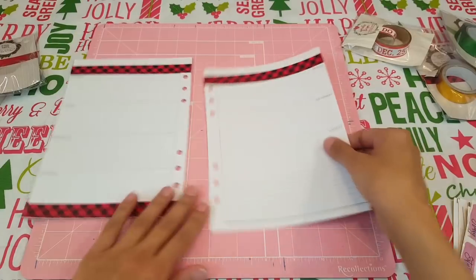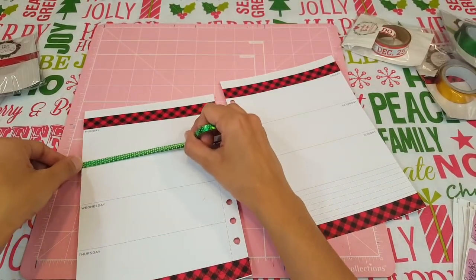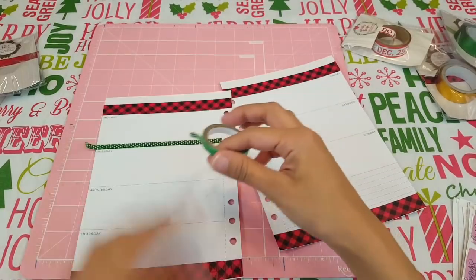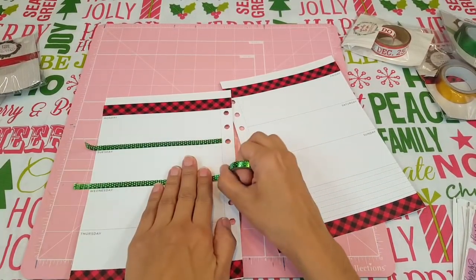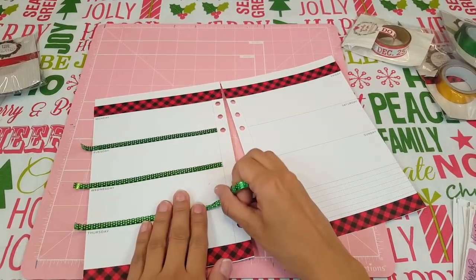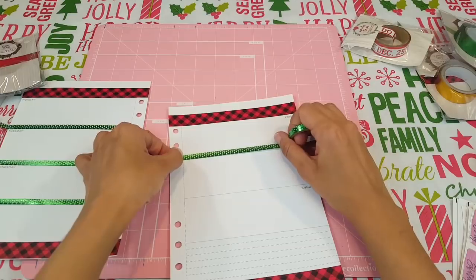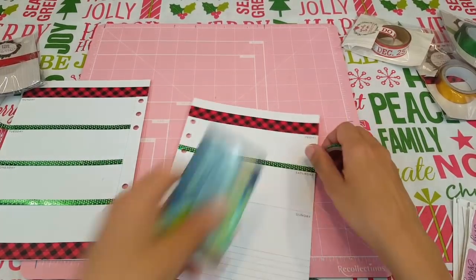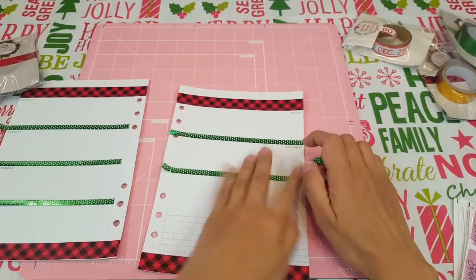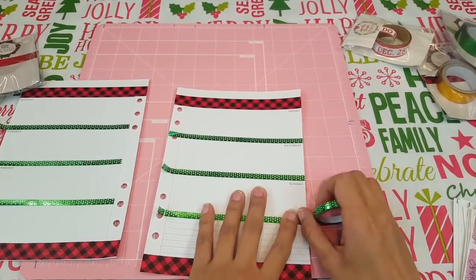Okay, so I added some washi right here, and I'm gonna add some washi up top. Sorry about that, guys. I was having washi dilemma. I didn't know what to do. I'm just gonna go ahead and use this green washi. I was trying to use the buffalo plaid throughout the whole page, but it was not looking right, so I had to take it off. And I'm not even sure I'm liking how it looks at the bottom. But I want the spread to look so cute, you know, because it's the last week of Christmas. Basically, almost the last week of December. I just want it to look really nice.